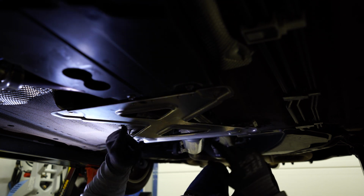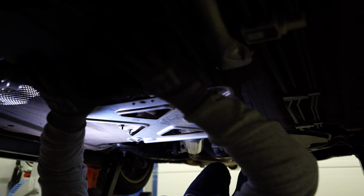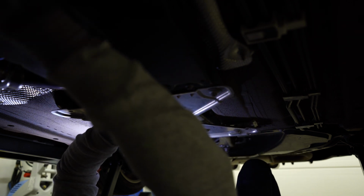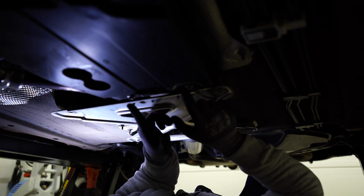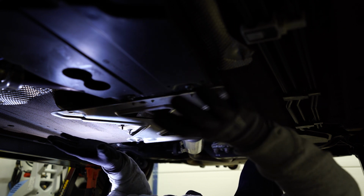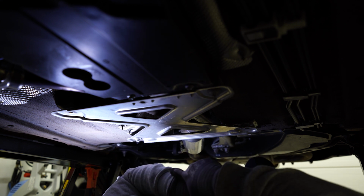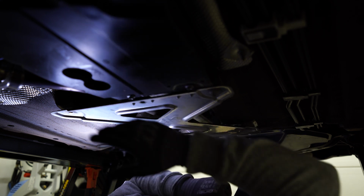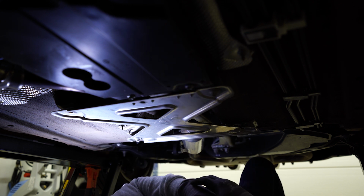Before removing everything completely, I realized this brace here is attached to this plate here, which attaches to the larger chassis brace up front. And I think these are two 10mm bolts right here. I think I will remove these so we don't have a long, big piece which we need to work with. So we'll have smaller pieces, which makes it a little bit easier. It would take a little bit longer to remove, but I think it will make the handling much more simple.